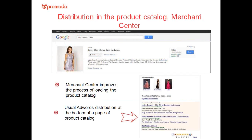And then distribution in the product catalog, Merchant Center. This is no less interesting a method of distribution, as it can be done together with the Merchant Center. So if you have an account in Merchant Center, you can get this distribution in the product catalog. So the first picture above, where the girl with a dress: how it works, the person sees the clothes, pushes on it, and sees a short description of it, and on the right hand the price and shop. So if a person clicks on the shop button, it will be a click on your ad. So it's like a big ad.